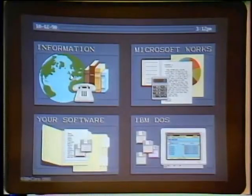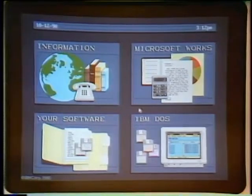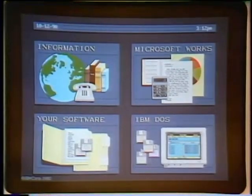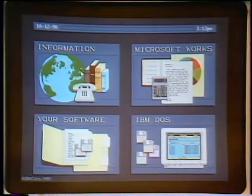When you turn the system on, it all comes up and you see this four-quadrant screen in front of you. Skip, run us through the interface, and certainly for a new user, that's the key issue in figuring out how to use this. Okay, well, first of all, it's mouse and keyboard usable, but it starts really from the simple to the complex. It starts with information, goes to Microsoft Works, adding your software, and then to the more technical things, IBM DOS. Let me just click on information here.